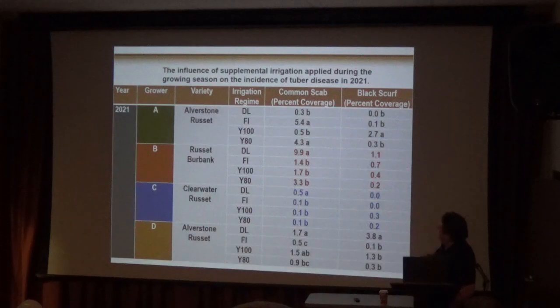In 2021, we've had 4 growers again, so Alverstone's there. Again, pretty low levels, but a bit of an uptick there in Yifang's, one of his trials. Pretty low levels overall in some of the black scurf there, but you can see in field B we had some pretty good reduction with the irrigation, and again, pretty low levels in the other fields to really tell much of a story. But as a rule, we're getting some reduction here in field D and Rhizoctonia as well.